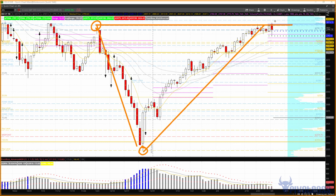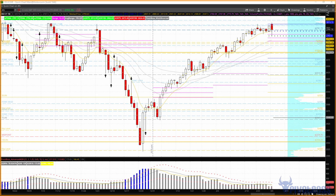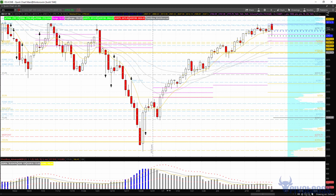You know, what's left to do now? Is this thing going to continue higher again? Or has it kind of lost some of its steam, and do we kind of hold in a range and build out up here? So we're kind of at a point in the chart here where we need to see something happen.